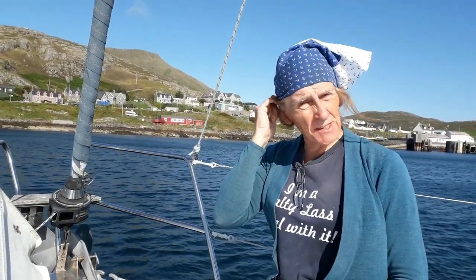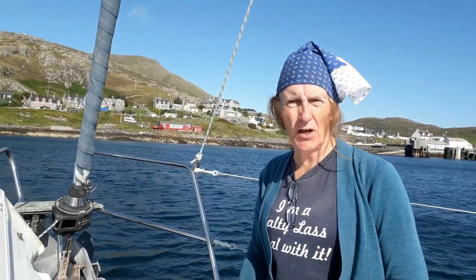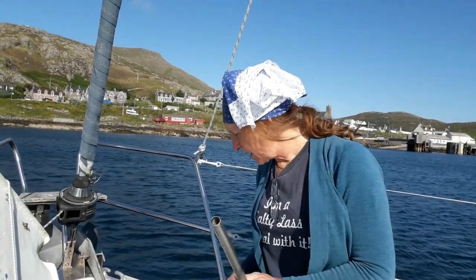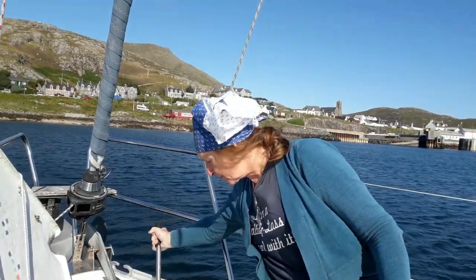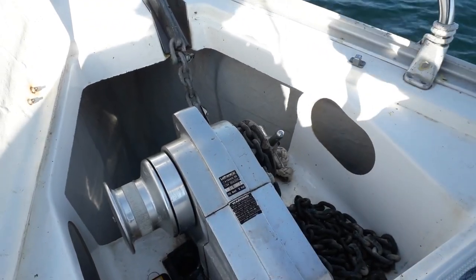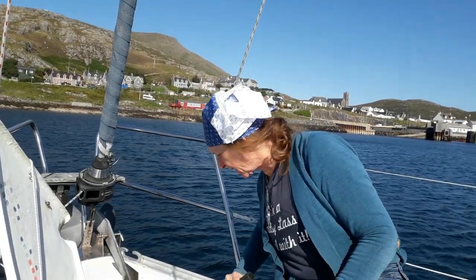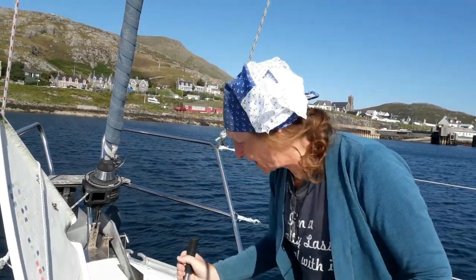Beverly, we had an issue with the anchor this morning. The windlass stopped working halfway through raising the anchor, and I had to pull it up by hand. So this is the clutch release for letting the clutch go, so the gypsy can spin normally. That was seized, but I've got it unseized now, so that's okay.